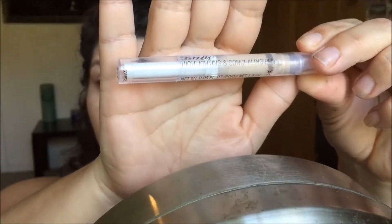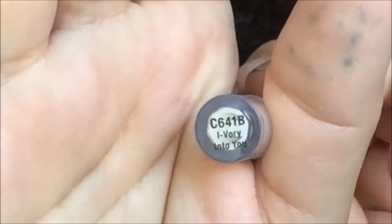And look, guys, I still got those bags. I can't get away from those. So I'm going to put in the Wet n Wild Illuminati Highlighting and Concealing in Ivory Into You. And I'm going to actually, come on. Yes, we got some product.